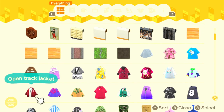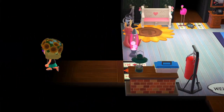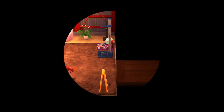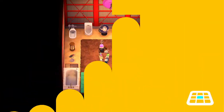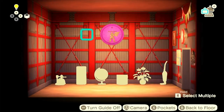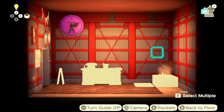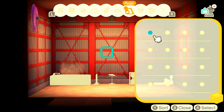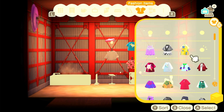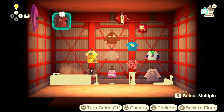One of the things you can do is hang up your clothes, and that'll help with your storage. So we're going to go over here to this side room, and we're just going to hang as much clothes on the wall as we can, even if it looks ridiculous, because at least then it saves us storage space. So go in here and click on the wall. Then we're going to move this clock over here. Now go into your clothing, and then loop, loop, loop, until it fusses at you that there's no space. And then just arrange.